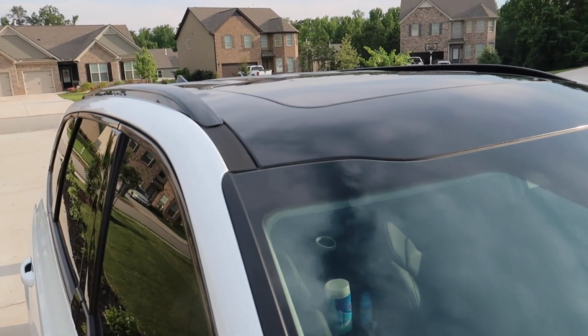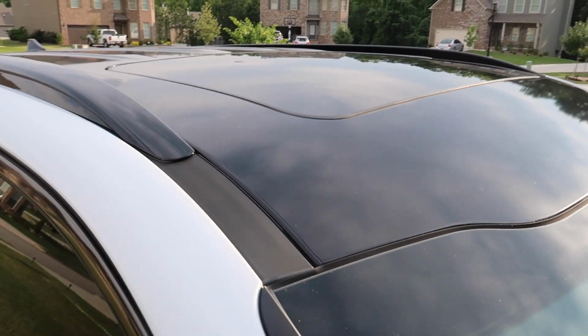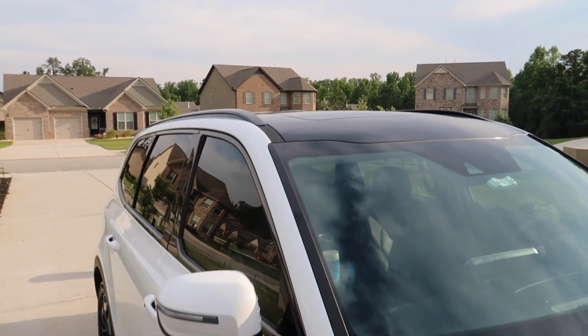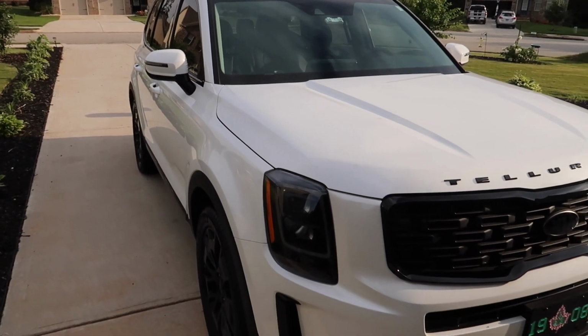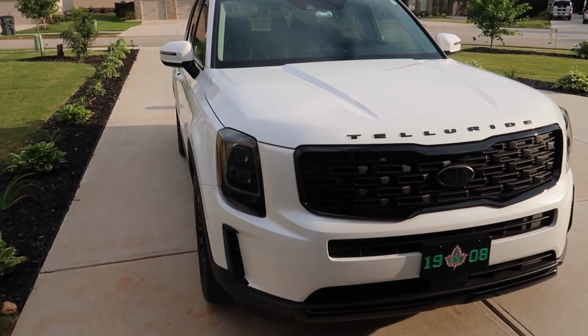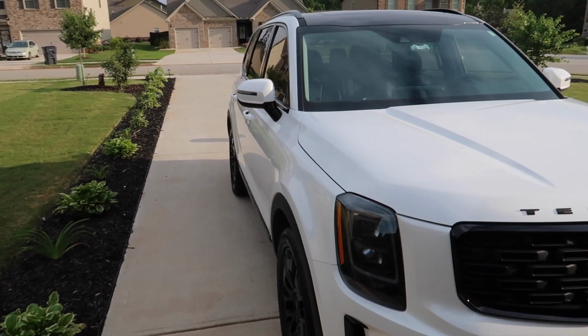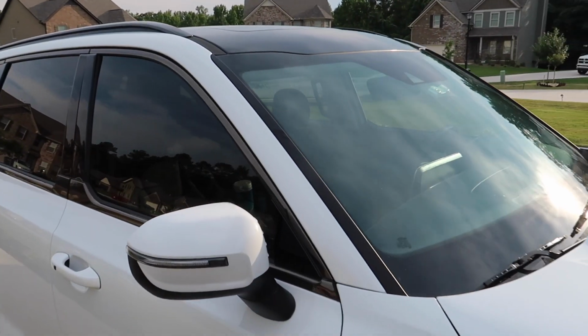Obviously, the roof is still wrapped black. It's actually lasting pretty well. Looks pretty good. Couldn't even tell. Especially now that we're starting to see a lot more Tellurides on the road, we don't really see too many white ones. They don't do Snow White Pearl anymore. They only do like a Glacier White, I believe, for what I've seen online. But seeing it different with other cars, having a black roof definitely helps a lot.